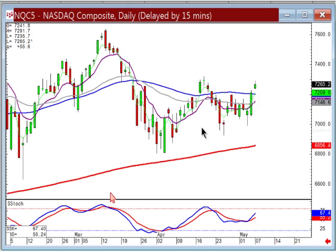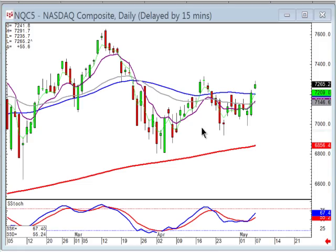Okay, that's about all I got for tonight. Are there any general questions on candlesticks?